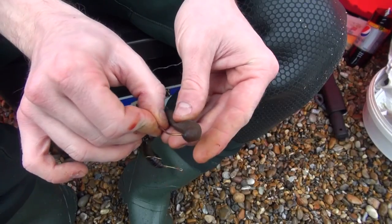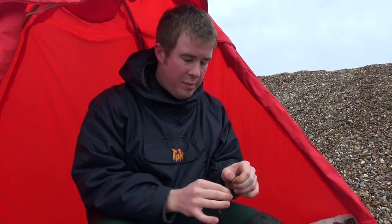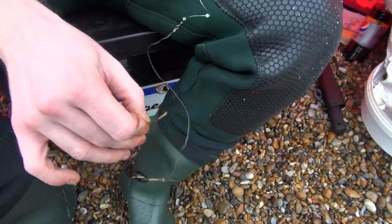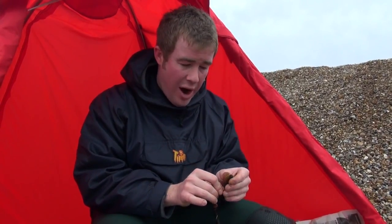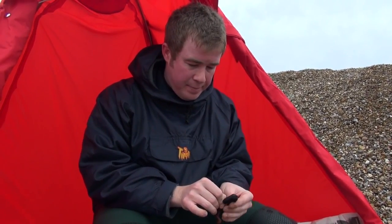Another one we'll probably get, I like to fish normally 3 to 4 worms as a bait. Some people say that's perhaps excessive, but as I said previously, the bait is really the only thing you've obviously got out there to attract the fish, so I don't like to scrimp on my bait.